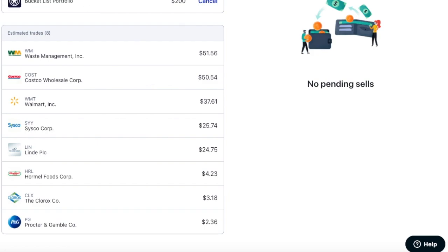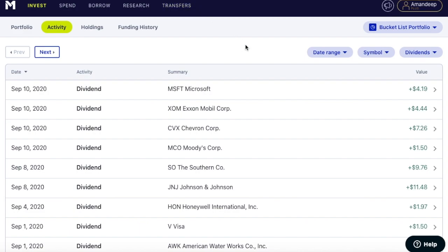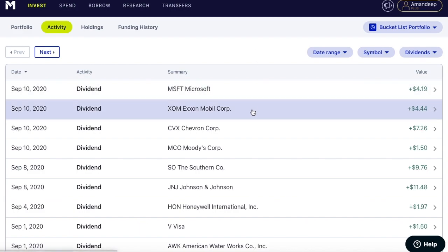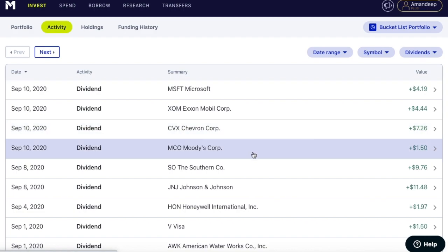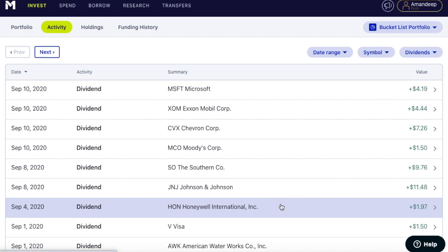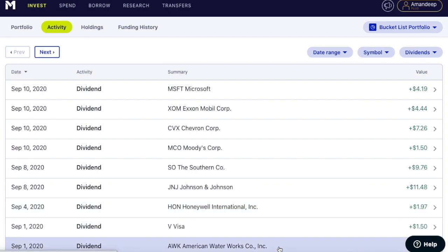And if we just go ahead and look at some of the dividends that I've recently got in this portfolio, I did get a bunch of dividends just in the last couple of days. So just in the last week, as you can tell here, I got dividends from Microsoft, ExxonMobil, Chevron, Moody's Corporation, Southern Company, Johnson & Johnson, Honeywell Corporation, Visa, American Water Works. Now, these are just some of the dividends that I just got in the month of September. So this is a great way to go ahead and build income by focusing on dividend stocks.